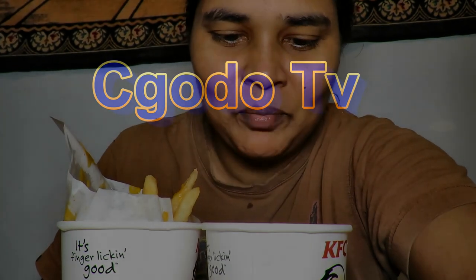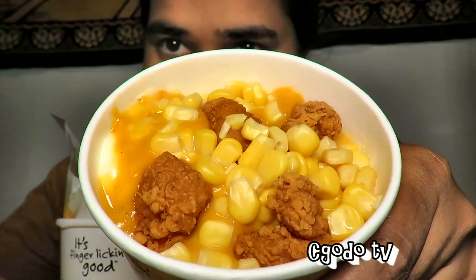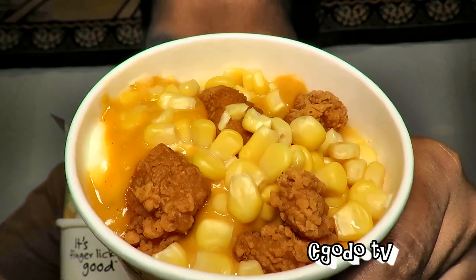Today we're gonna try out the KFC bowl. Let me get the name correct. What are these things called? I got two here. One is called the loaded potato bowl, with popcorn chicken. Oh, there are corns as well. Yeah, you can see there.